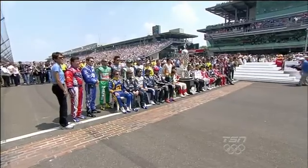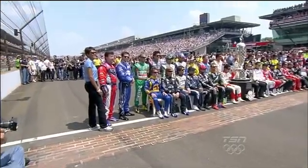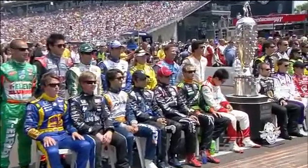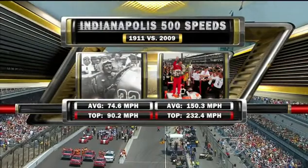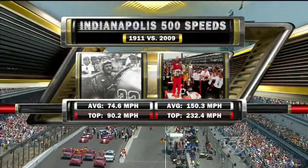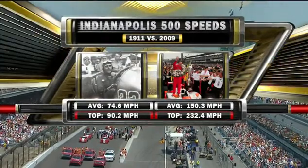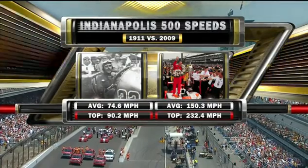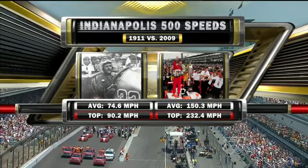The group photo, portrait, so to speak, of an elite family of special athletes. You know, things here have changed over the years for the faster. In the first race back in 1911, the top speed reached was 90 miles an hour. Last year's winner, Helio Castroneves, reached speeds in excess of 230 miles an hour. And here's a look at the science of speed and its impact on the drivers.